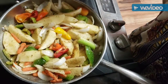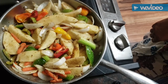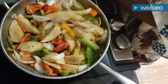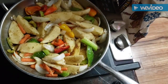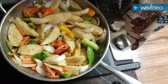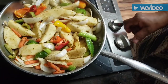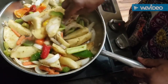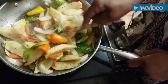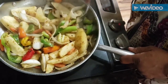Okay, now I'm going to go ahead and cover my meat. And I'm going to set my timer for 1 hour. One hour is how long I'm going to let it cook. Then I'm going to come back and take the lid off that meat and put these veggies right in on top.